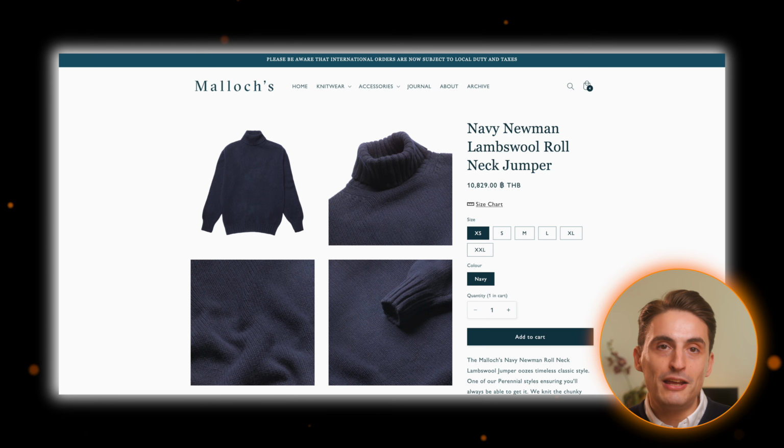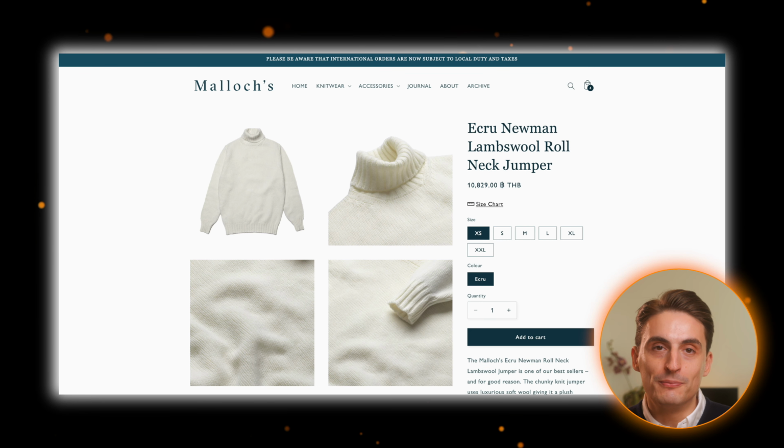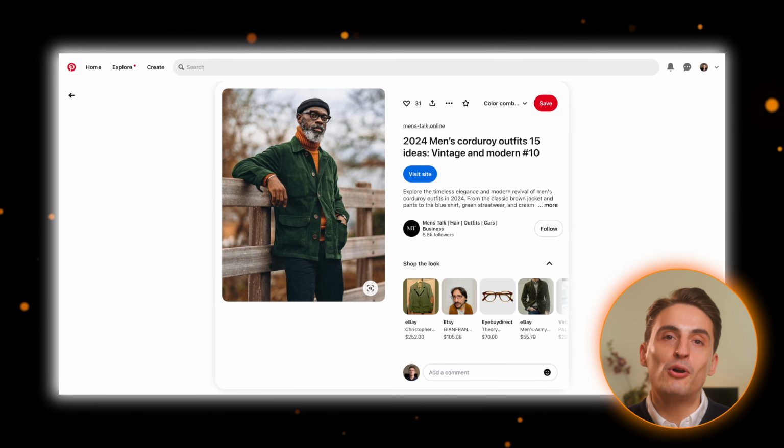If you don't own a turtleneck yet, I think it's a good idea to start with neutral colors like navy, brown, gray or cream. But if you already have one in one of these colors, you could go for something a bit more colorful, such as deep burgundy, forest green or a burnt orange color.